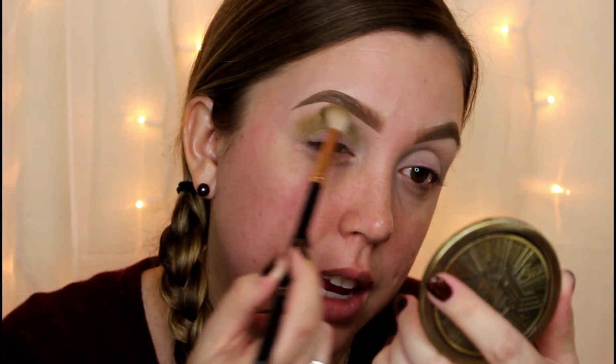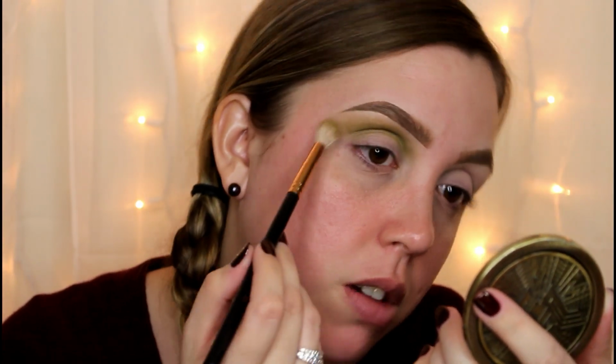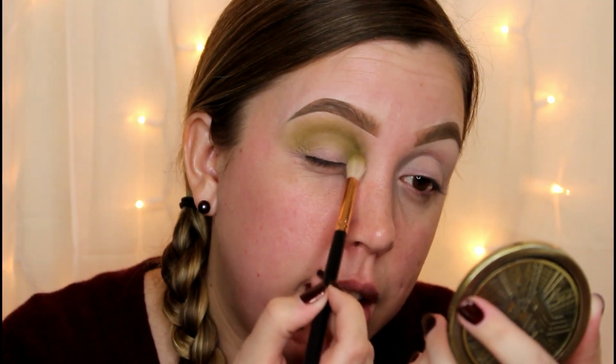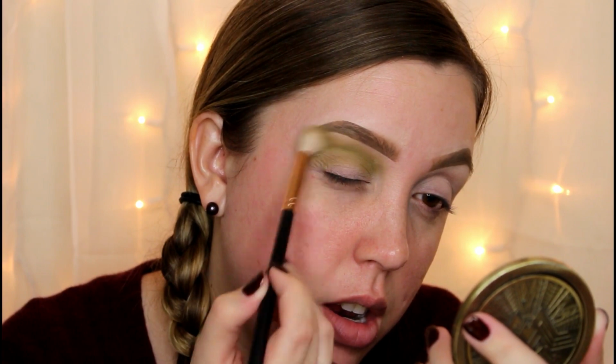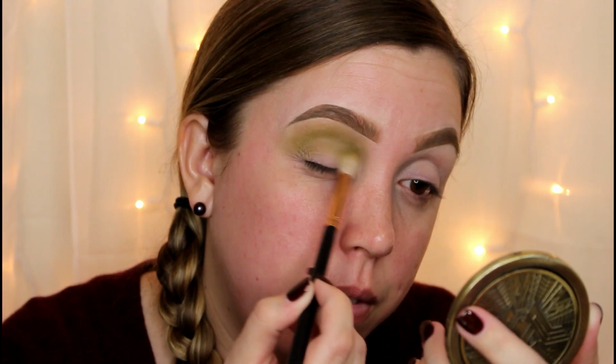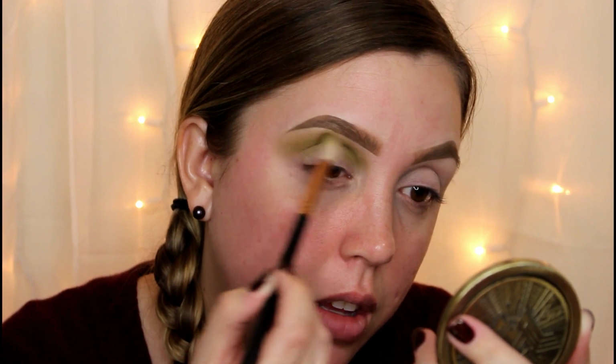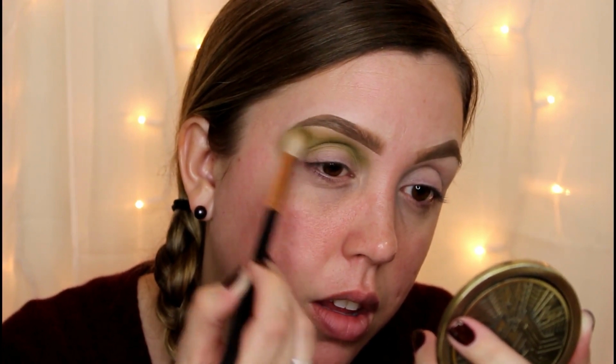I'm going to take this one all the way up to the brow bone, because this one is going to be the shade that helps blend all the greens together. So we're still going to need to see this peeking out a little bit even after the rest of the shades are down. Okay, this shade is like the Hulk, you know, that kind of green. So I'm feeling very hulky right now.